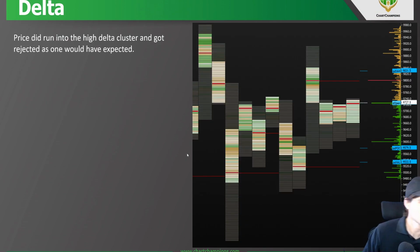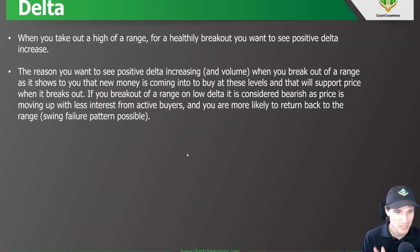So yeah, there you go. Hopefully that has explained it. I just glanced at the comments, and yeah, that is the same for shorts as well. So that is the same theory, but for shorts to the downside.